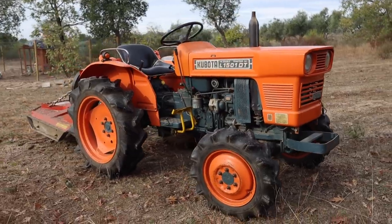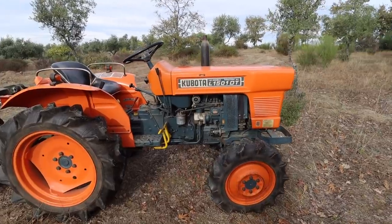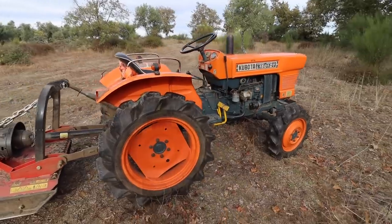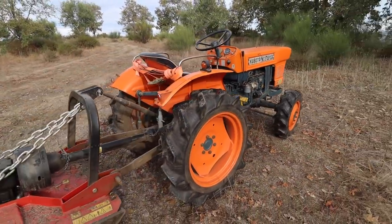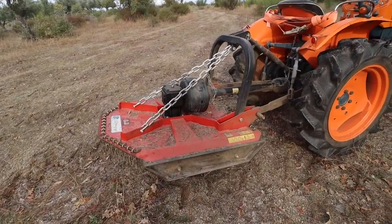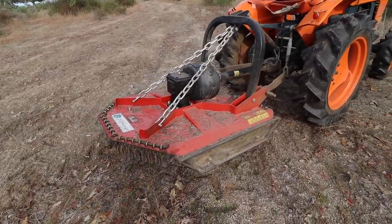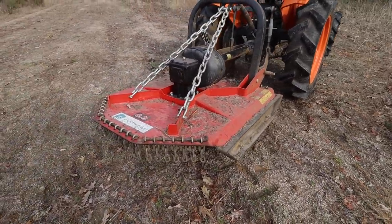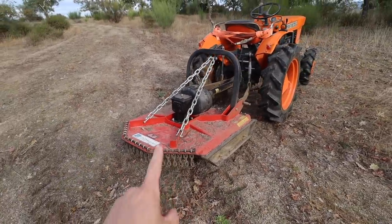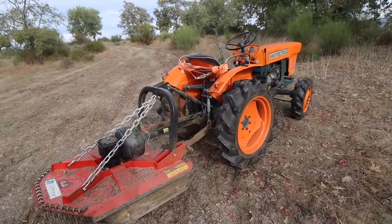This is a four-wheel drive, as I said, 1978 Kubota L1501DT, and it's perfect for our land, absolutely perfect. We have here, which came with it as well, a brush grass cutter. There are lots of different names for these things in different countries, but essentially it has a chain that swings around and it breaks up any grass, any brush.